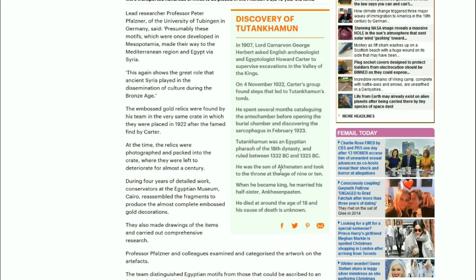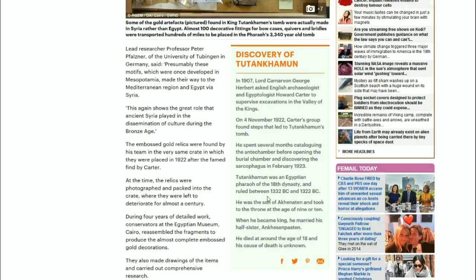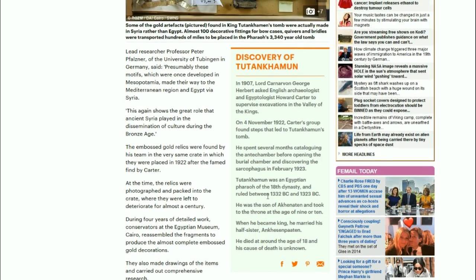Tut was an Egyptian pharaoh from the 18th dynasty and ruled between 1332 BC and 1323 BC. He was the son of Akhenaton and took to the throne at the tender age of 9 or 10. When he became king, he married his half-sister, Ankhesenpaten. He died around the age of 18, and his cause of death is unknown. So very interesting indeed. That's kind of how it was discovered, and that's the background of King Tut.